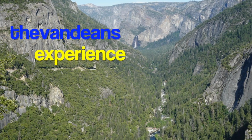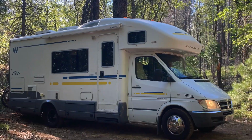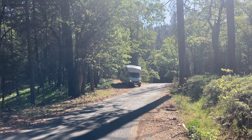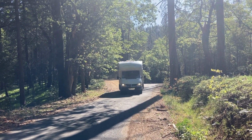The VanDeans experienced Yosemite National Park, California for a second day. We stayed in Stanislaus National Forest near Groveland to the northwest of the park. It's much different from this perspective coming in, so we thought you might enjoy the drive.